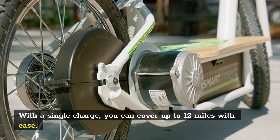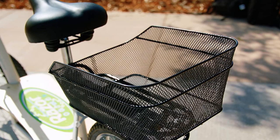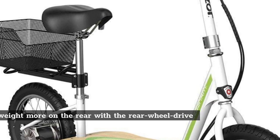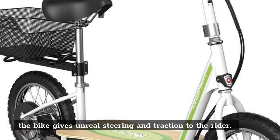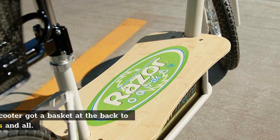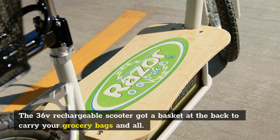With a single charge, you can cover up to 12 miles with ease. And it is easy to ride too. With the weight more on the rear with the rear-wheel drive shift, the bike gives unreal steering and traction to the rider. It is practical too. The 36V rechargeable scooter got a basket at the back to carry your grocery bags and all.